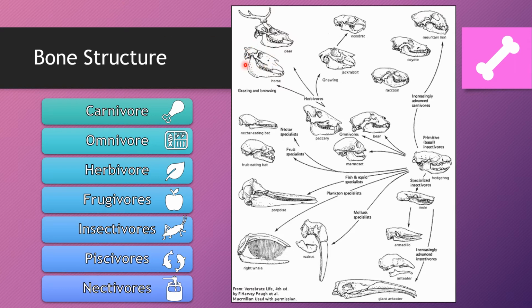As you can see from the diagram, different species of mammals have evolved various skull shapes depending on their diet. For example, herbivores have much larger lower jaw bones to grind tough vegetation compared to the elongated jaws of insectivores and nectivores, which required little chewing and instead used them for reaching their food rather than processing it.